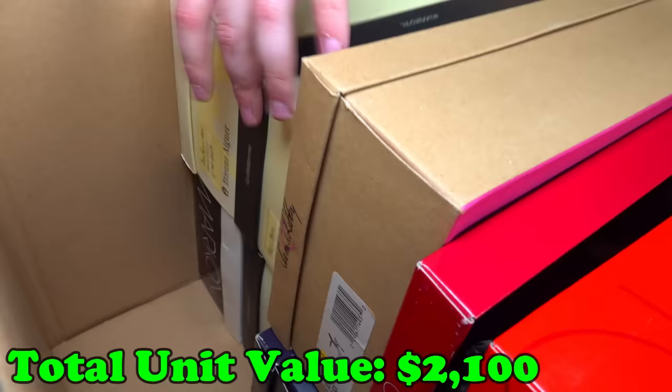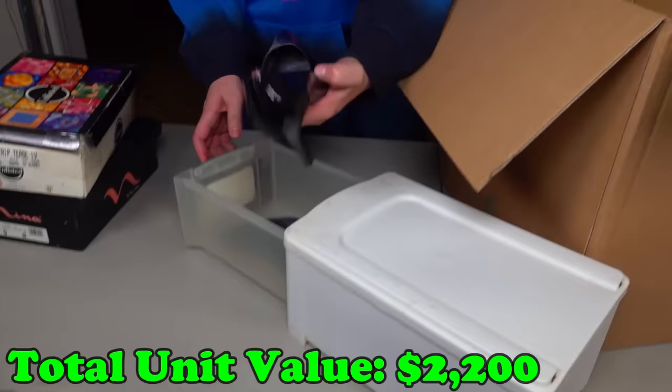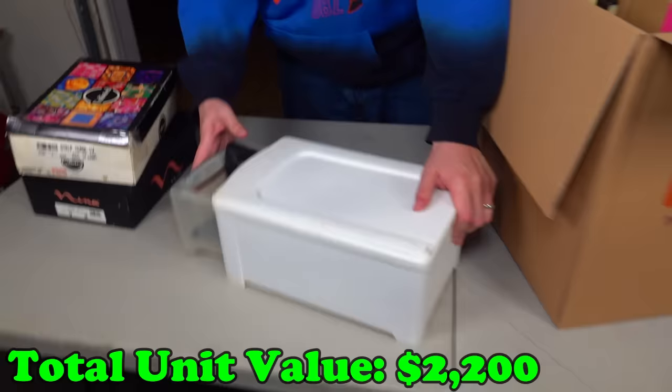3, 4, 5, 6, 7, 8, 9, 10 this time. Why does this one have a card case? We gotta see what this one is first. That's suspicious. These are just those, whatever that is. But still, another 10 pairs of shoes in the box.